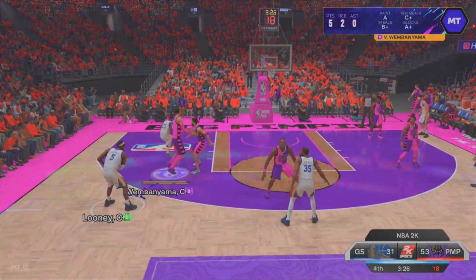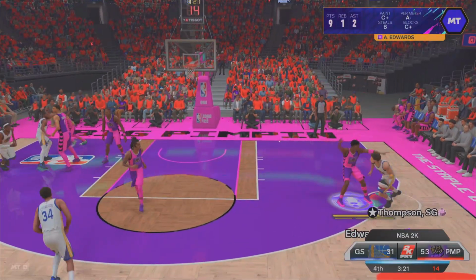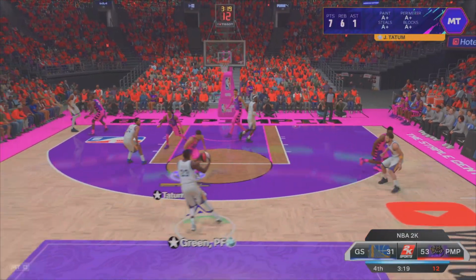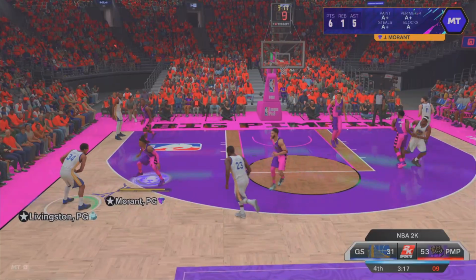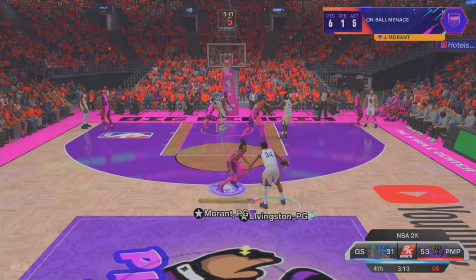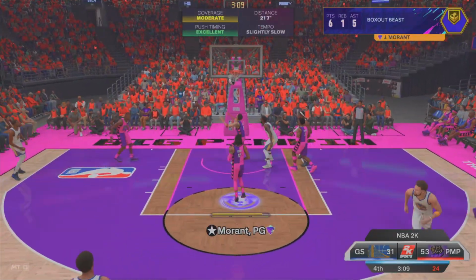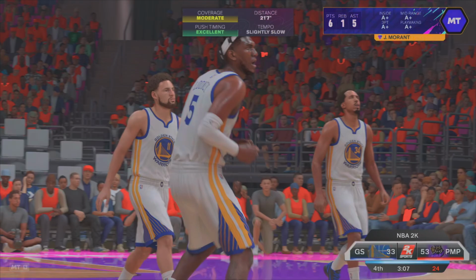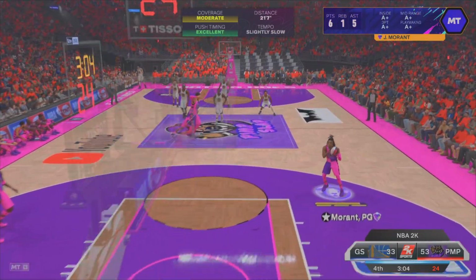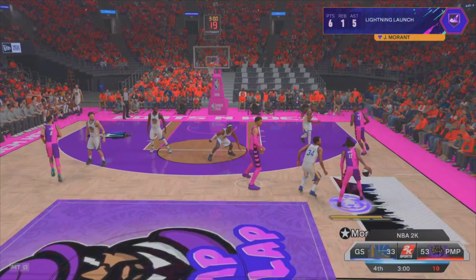KD passes to Looney. Thompson looking for an opening. Pass to Livingston. On the wing, Thompson. On the clock. And it's good, assisting on the play with Livingston. Guys, that's just really unstoppable. He poses a ton of matchup problems for whomever he's facing.